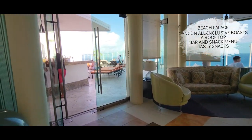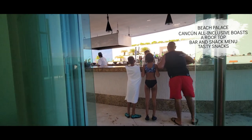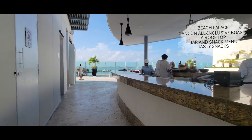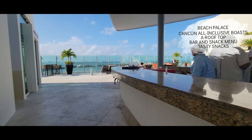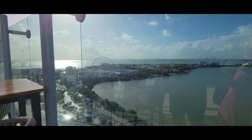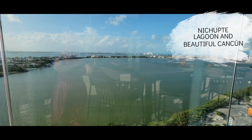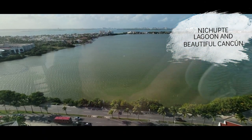And here we are at the Beach Palace All-Inclusive Family Resort rooftop pool. The rooftop pool has a full bar, a full menu in case you're hungry, and 360 views of beautiful Cancun. And beautiful views of the beautiful El Sol de Cancun Ferris wheel and the Nichupté Lagoon.